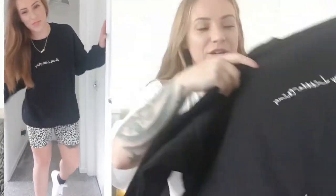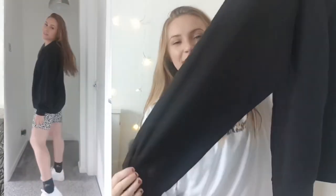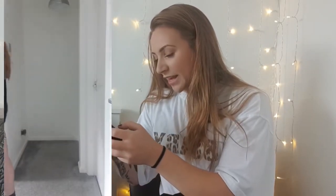It just has a pretty little thing on the front in embroidery, which I thought was a lovely small detail to have on there. It is full length with long sleeves, and this I got, so pretty little thing, black embroidered oversized sweater. It was £15.30 and I got this in a large because I wanted it to be oversized, and boy is it oversized.